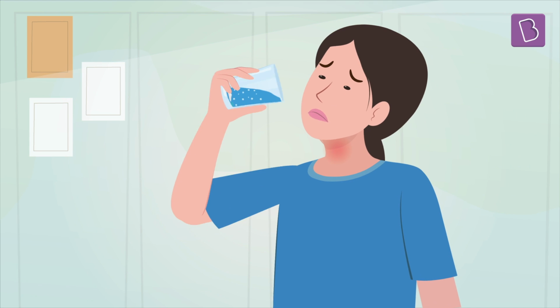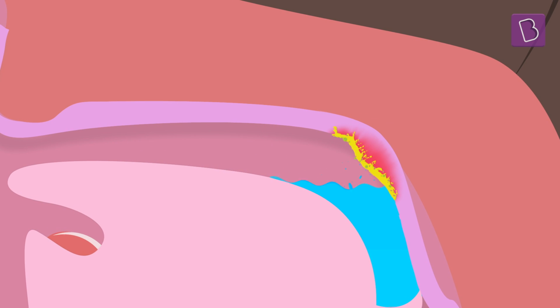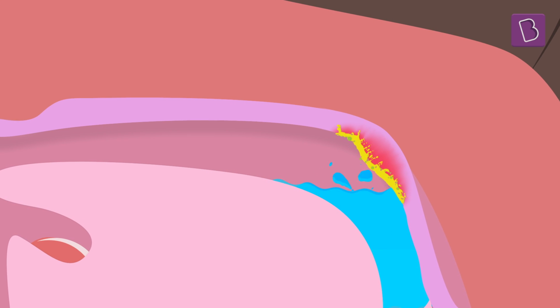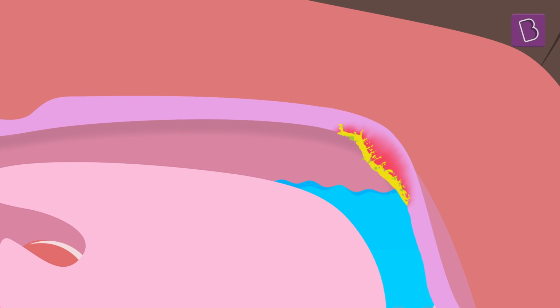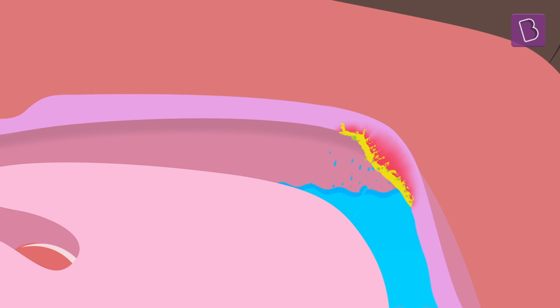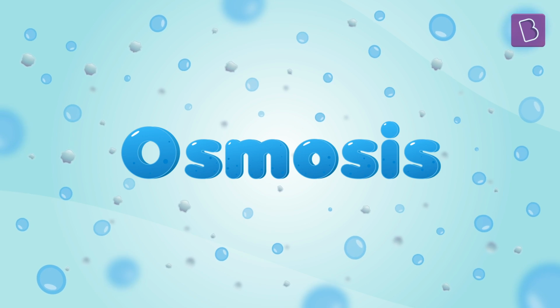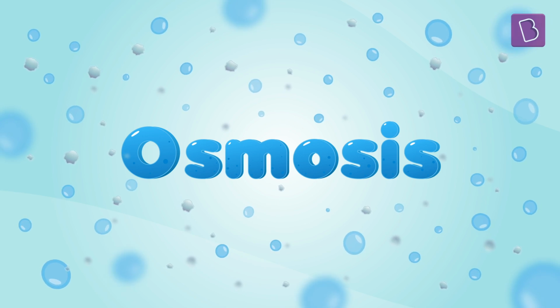Now, when we gargle with warm saline water, we're actually splashing the warm saline water in every possible way in our throat. By doing this, we initiate a biological process called osmosis. But before we can understand osmosis, we need to look at our cells.